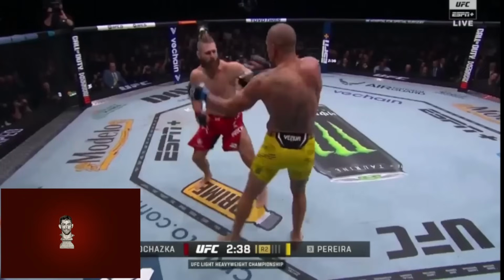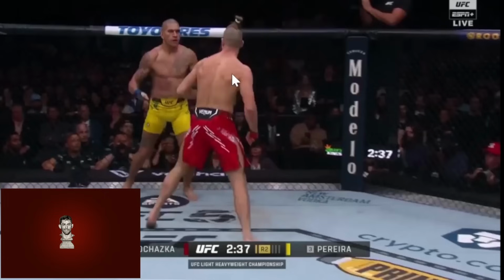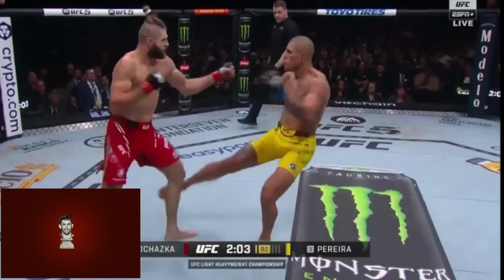So we can see that Alex's main defense is trying to post with his hands, blocking Jiri's punches, also going for hooks whenever Jiri gets close, trying to knock him out, and clinching with Jiri. And Alex's clinch game is underrated. He has good punches and knees from the clinch, and he has a good way of breaking out of the clinch when he wants to. 2 minutes left in the fight.